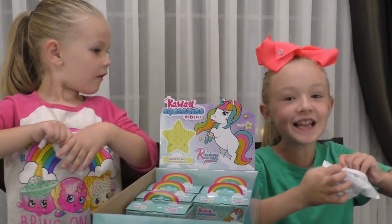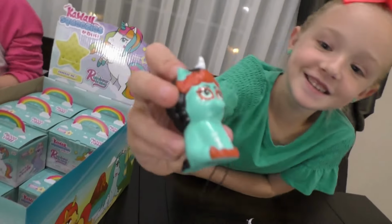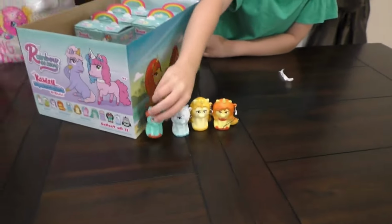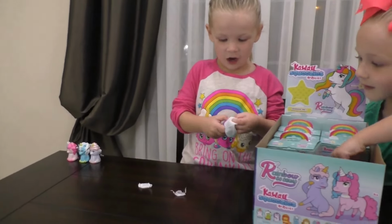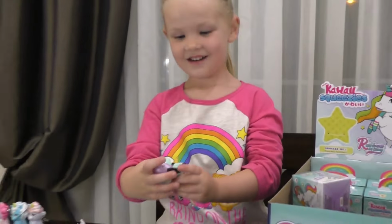It's the skeleton! No way. Look at her legs! Let me see her. I can't see her. Oh my gosh, how cool is she? Yes, I got the vampire! Wait, no, I got it. Hold her up, let me see her.